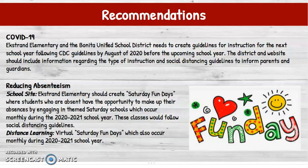For this recommendation, by creating really fun ideas, like maybe having a STEM theme Saturday school or a zoo theme Saturday school, hopefully this will increase students so that they're not missing school as much, increase academic achievement, and it might also increase funding if they're able to have more students not skip or miss school.